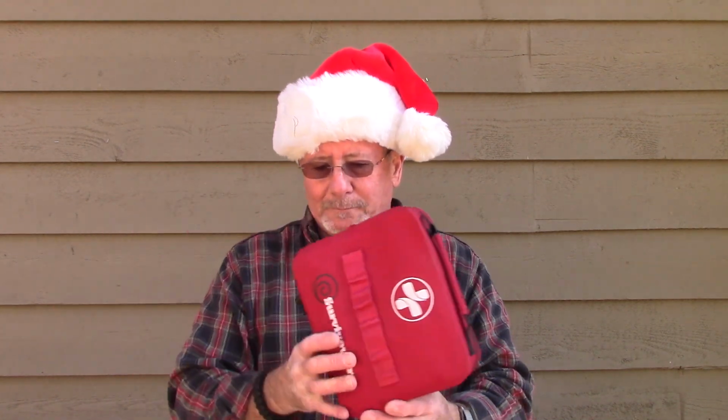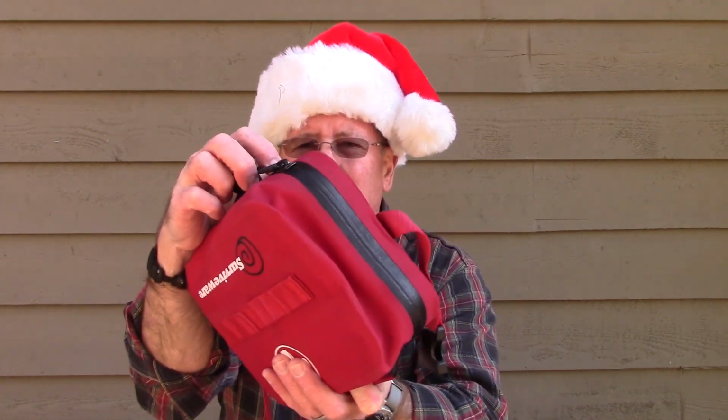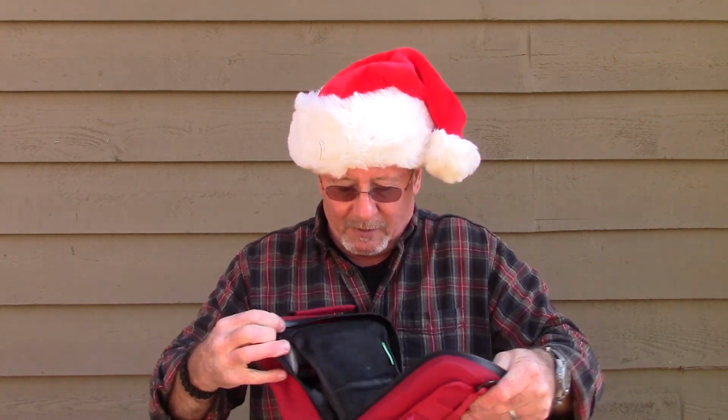This is a first aid kit they came out with this year that I really like because it's waterproof. And we did a waterproof test on this thing, and it is waterproof. It's got this really cool zipper, a lot of cool features. I won't go over that. You can look at the video if you want to see them. But I'll show you. You got to pull it because it is waterproof to open it. But it is what I really like.